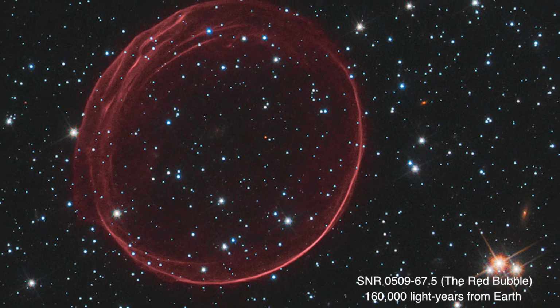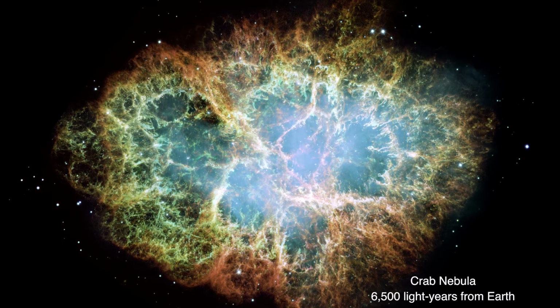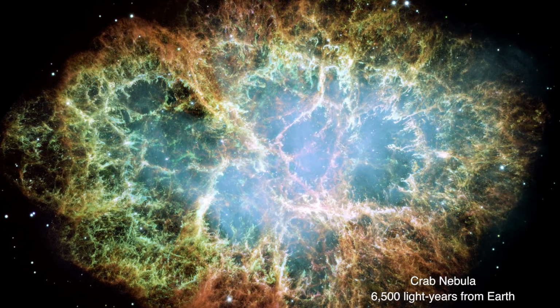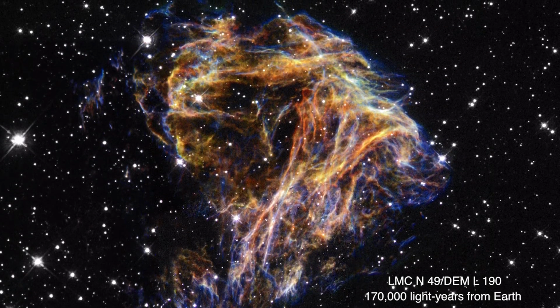Some supernova remnants emit their light from a shell of shocked material. Others, like the Crab Nebula, emit most of their light from within the expanding shell. And still other supernova remnants shine as a combination of the two.